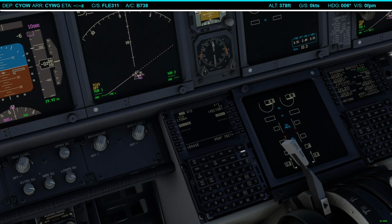From Oligo, we're going Lidag. From Lidag, we're going to Otona. From Otona, we're going to YYB. From YYB, we're going YQT. I know that one. That one is Thunder Bay. From Thunder Bay, we are going to another VOR. I don't know where that is. And then it's going to be direct our arrival.